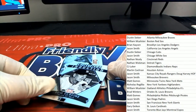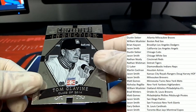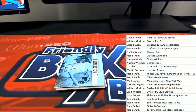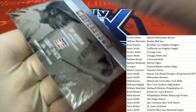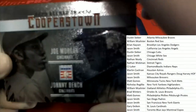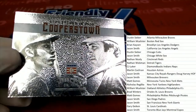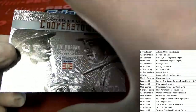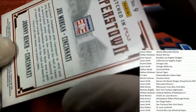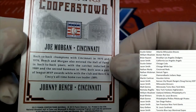Love those cards. Here's a Tom Glavine induction card for the Atlanta Braves owner. So we had the Yankees and Braves. Now we have the Reds with a Cooperstown. Joe Morgan and Pete, or is that Johnny Bench? Yeah, that's Johnny Bench. Thought it was Pete Rose for a minute. That's Johnny Bench, part of that special Reds team from the 70s.